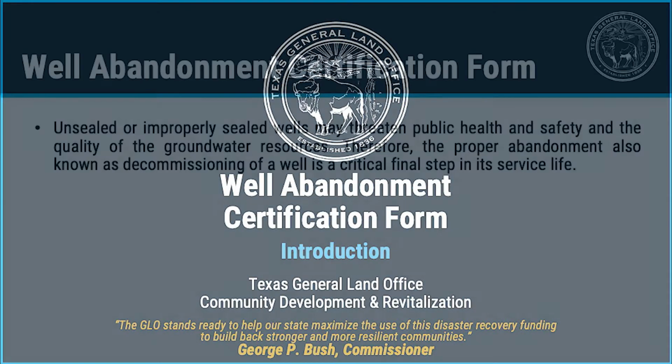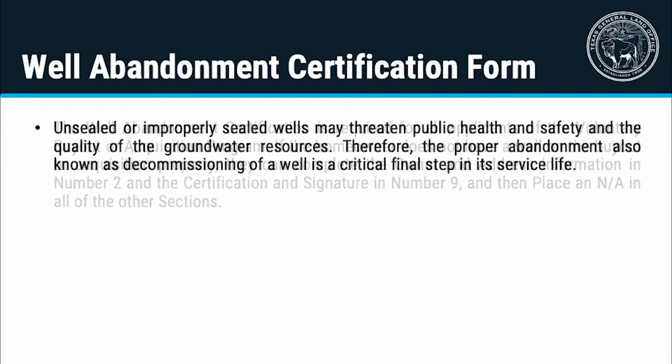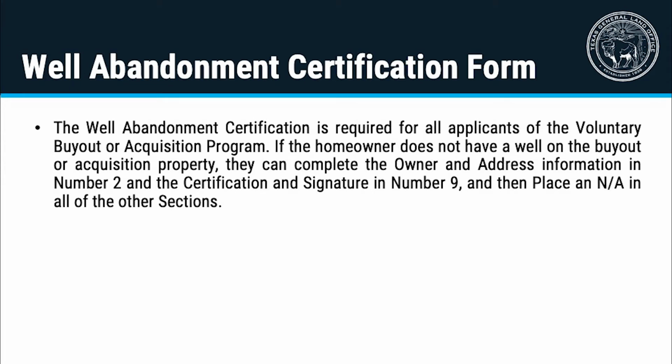Unsealed or improperly sealed wells may threaten public health and safety and the quality of the groundwater resources. Therefore, the proper abandonment, also known as decommissioning, of a well is a critical final step in its service life. The Well Abandonment Certification is required for all applicants of the Voluntary Buyout or Acquisition Program.